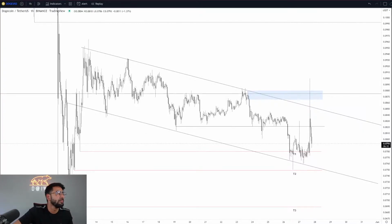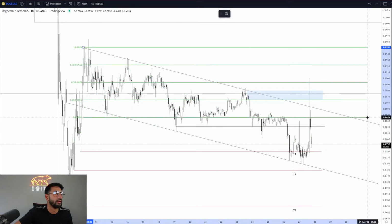Let's look at a range, okay? So we've got, let's use this high and that low over there. Dude, it rejected off the mid-range. That's all it did. Rejected off the mid-range, nothing else, nothing special to jump onto.